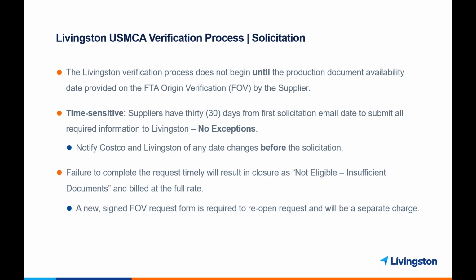So the Livingston verification process, as I mentioned, doesn't start until the production document availability. On your FOB, there is a space that says specifically what day your documents will be available. We're getting some now for 2025 where they're completing their certificate and signing the FOB and getting it back to Jesse. But they're saying our 2025 documents won't be ready until October 1st. Makes sense to me. But put October 1st, and I'm not going to solicit you until that date. Jesse talked about that a second ago, where we were talking internally, where our supplier wasn't sure what date to put there, and the answer is, when will you have the documents ready?